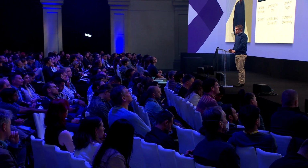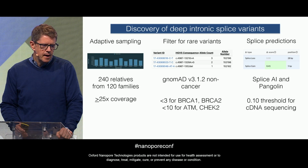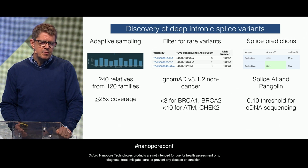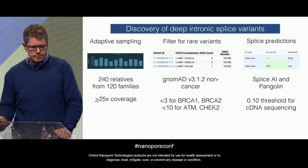Once we've got a set of rare variants, we then look at splice prediction tools. We're currently using SpliceAI and Pangolin, both publicly available from the Broad. And we set a threshold for sequencing with a prediction of 0.1. I'll go into that in a little bit more detail.